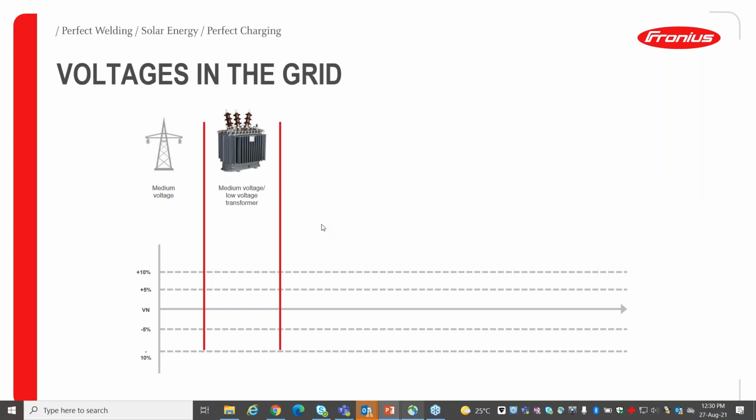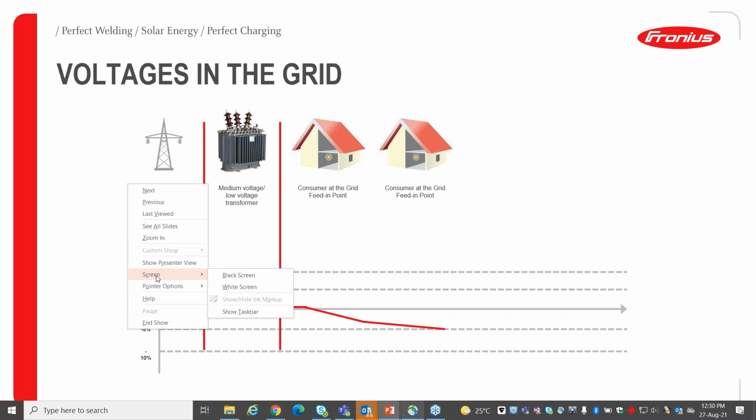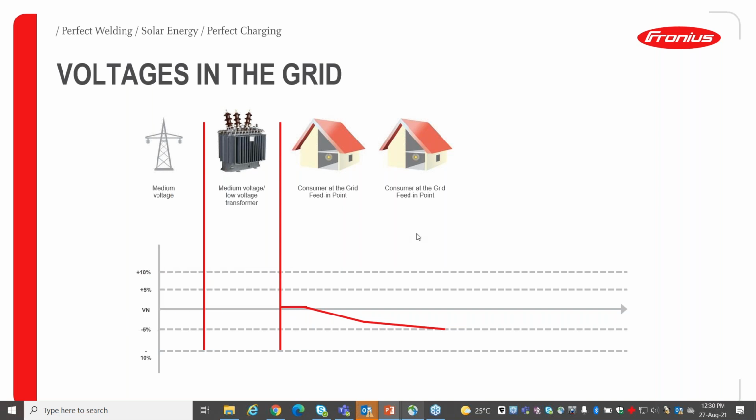To start, we are going to evaluate the behavior of voltage in the grid. So what happens when you're being supplied with the voltage from the grid? And as a consumer or several consumers, how does the voltage therefore behave? As you can see, there are quite a number of consumers. When the grid comes in, there is a particular behavior for the grid, and this is going to continue all the way down to the end.